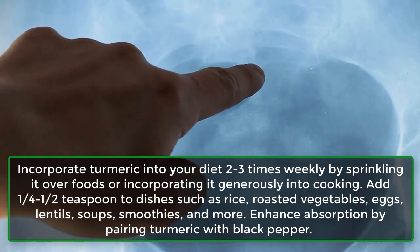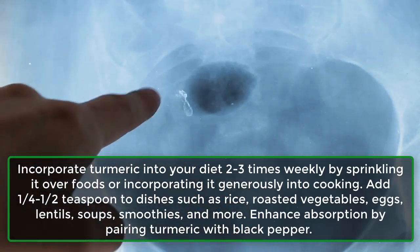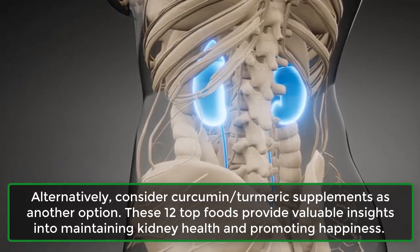Add 1/4-1/2 teaspoon to dishes such as rice, roasted vegetables, eggs, lentils, soups, smoothies, and more. Enhance absorption by pairing turmeric with black pepper. Alternatively, consider curcumin/turmeric supplements as another option.